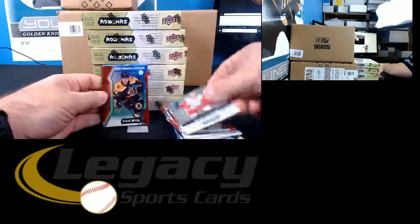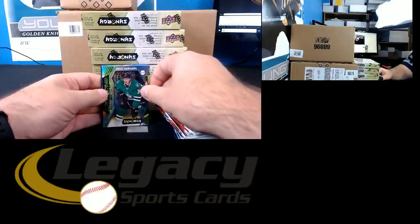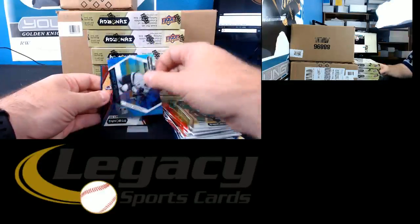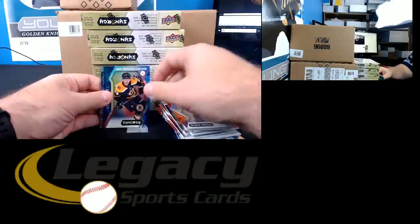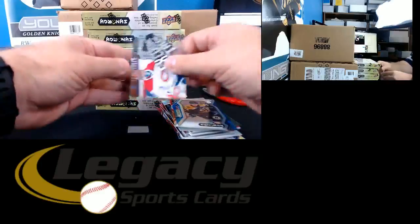Veshkinov, Red Wings. Jacob Forsbacka, Carlson, Bruins. Gurinov, Stars. Drew Doughty, Kings. Joe Sakic, Avalanche. Jacob Forsbacka, Carlson, Bruins. Carey Price, Canadiens.